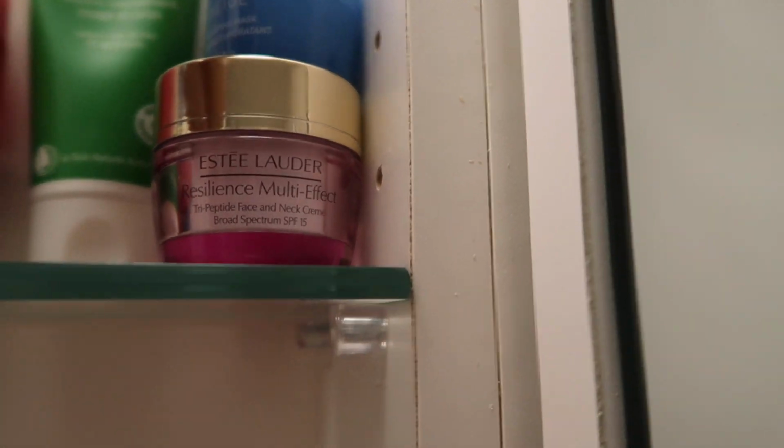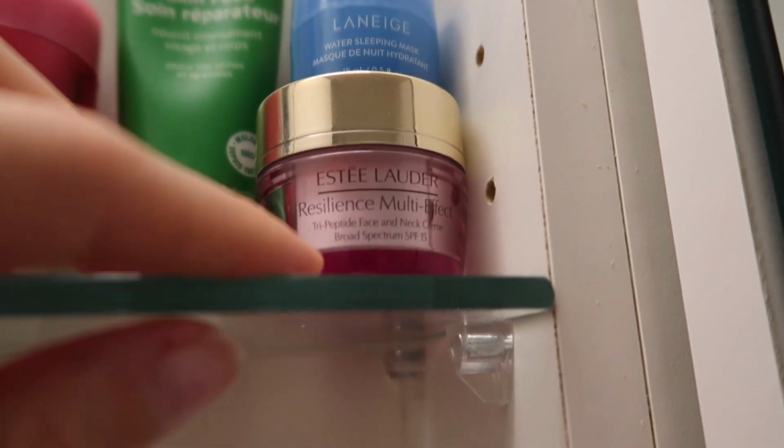These were just freebies. I don't ever use these. These are two moisturizers, an Estee Lauder one, and then that Lancôme one.